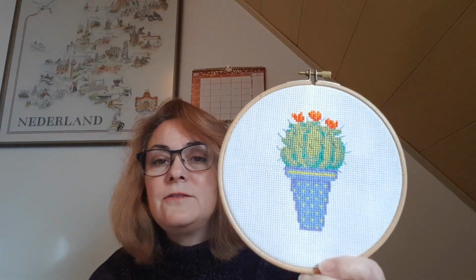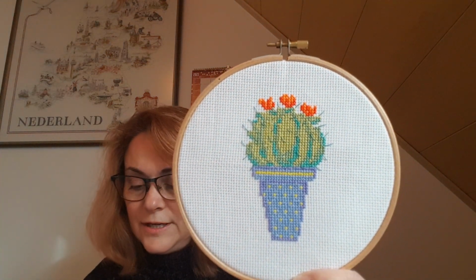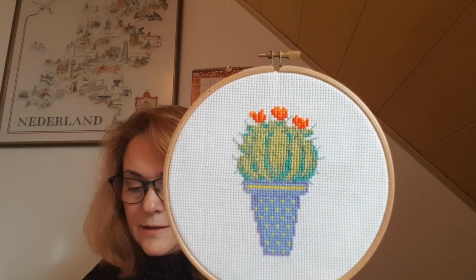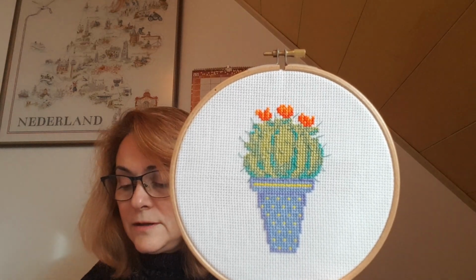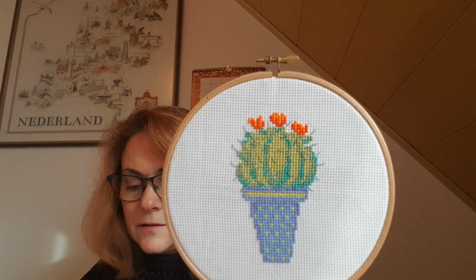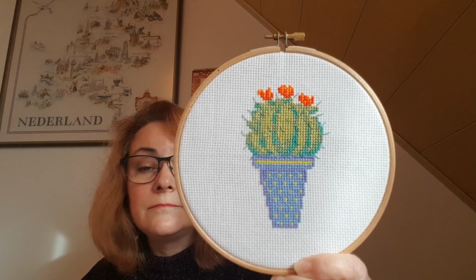The two that I missed out that I didn't have, I've got them now. This is a cactus. This was a Vavaco kit. My daughter gave it to me for Christmas last year, and I think I stitched it in 3 or 4 days, something like that. And I finished it on the 10th of October. No, sorry, 10th of August. And yeah, the kit included the ring to frame it with.